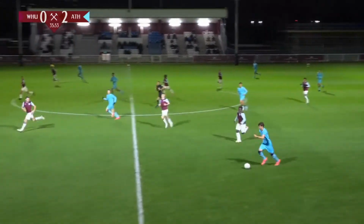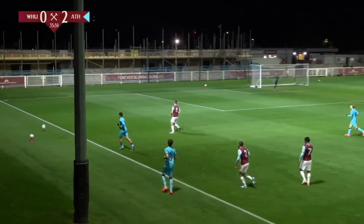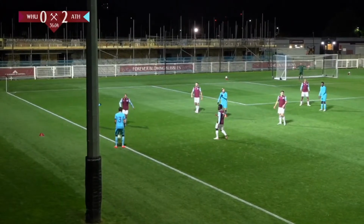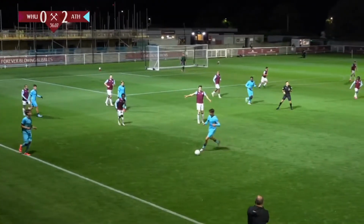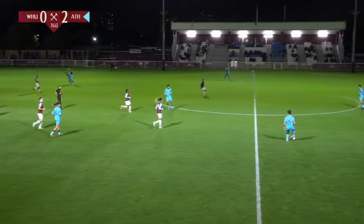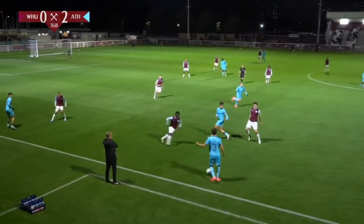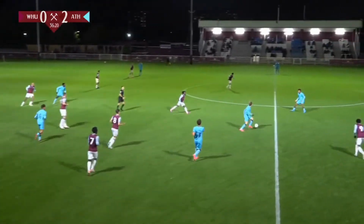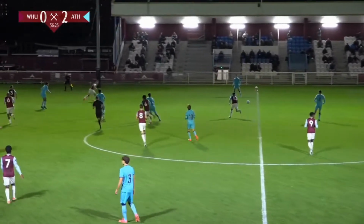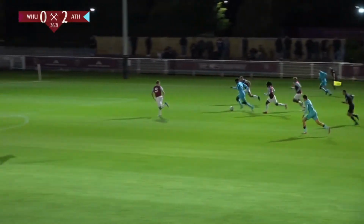Well worked as Perez finds Lacuna. Fuwunmi just trying to help out in defence. Comes off Robinson. And here's Conde. Sola. Balotelli. Of course, the entirety of this back line, including the goalkeeper, all on loan at CD Baskonia.